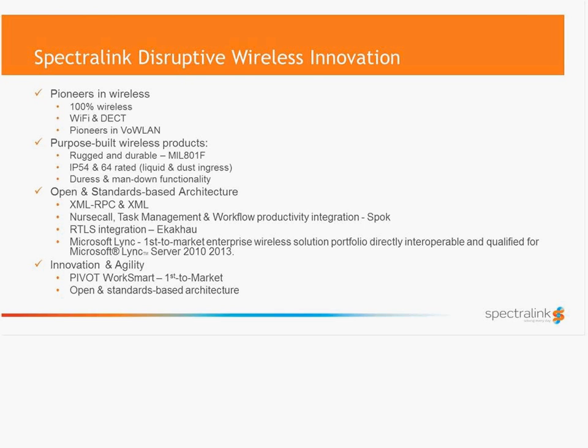Importantly, we have 24 years of Wi-Fi and voice over wireless LAN experience. We brought this together to deliver first-to-market innovations such as the first Wi-Fi handset for voice over wireless LAN technology. We're the first and only mobile Wi-Fi handset technology that has native Lync integration, both for Lync 2010 and Lync 2013, which is Microsoft's unified collaboration technology platform. We were the first organisation to deliver a fully configurable duress and man-down capability, both in our DECT and Wi-Fi technology. And recently, we were the first to market with what we call a work smart device, our Pivot device, and I'll talk a little bit more about that shortly.